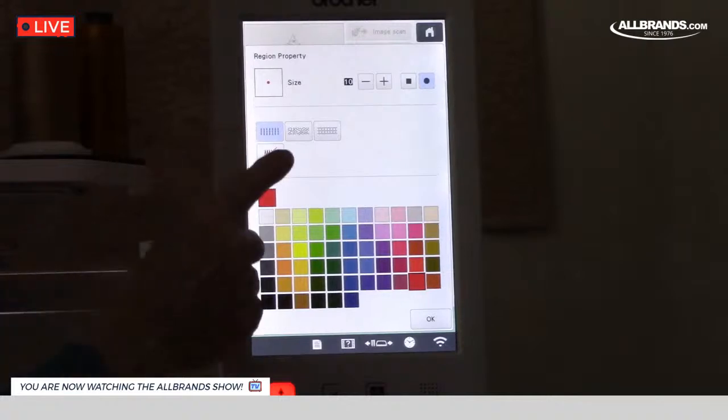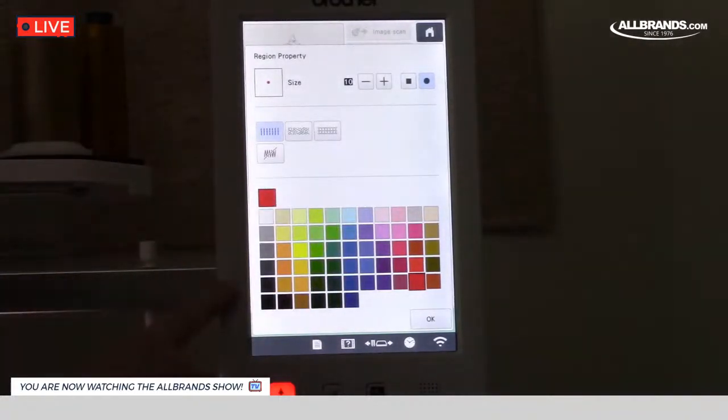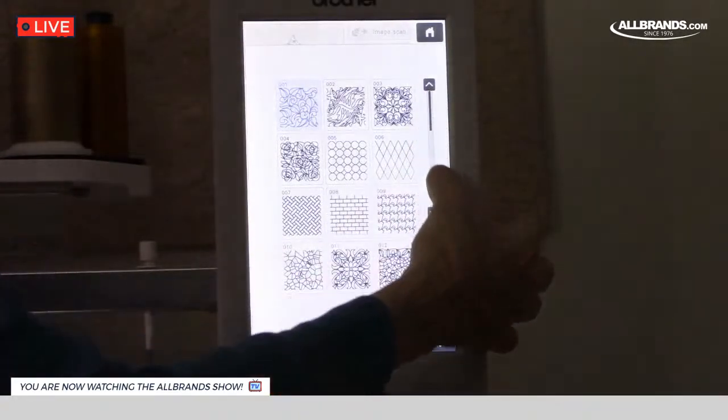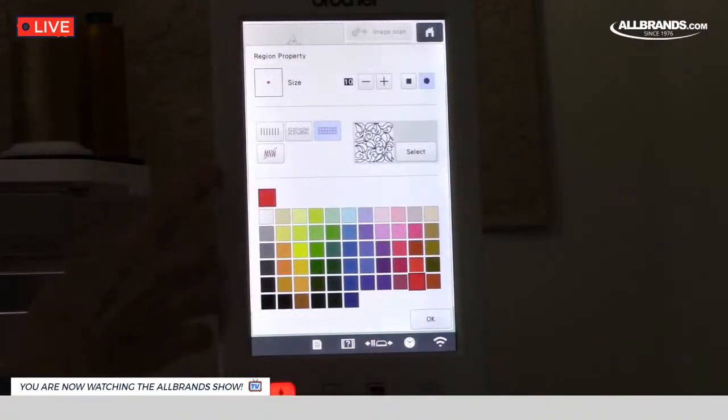We have a fill, we have stippling, and then we have our gorgeous quilting backgrounds or textured backgrounds. And we're not going to go through all of these. There is a million of them in here again. We're going to go back and choose the fill.